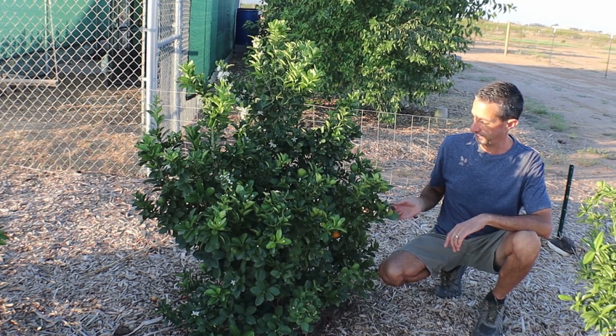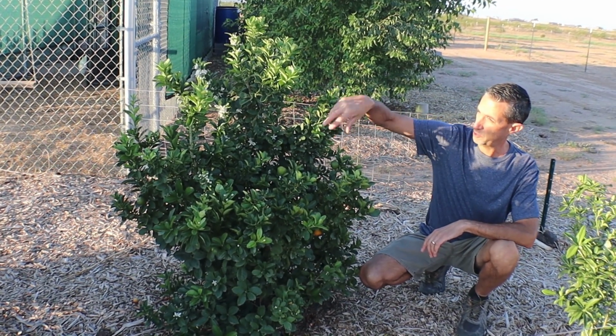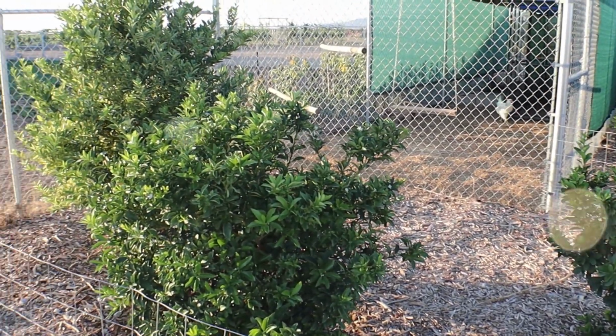So I'm gonna bring it a little bit closer. You can take a look at some of these fukushu kumquats, but this one is a fukushu, this is a miwa here, and then a centennial variegated there on the far side.